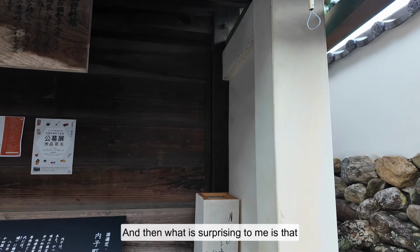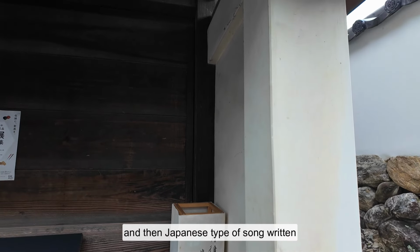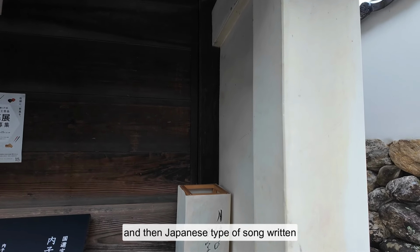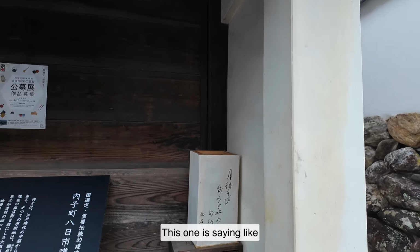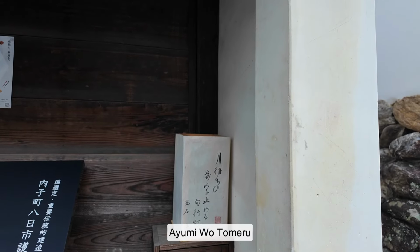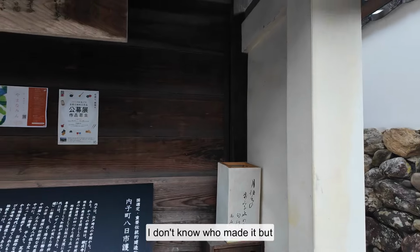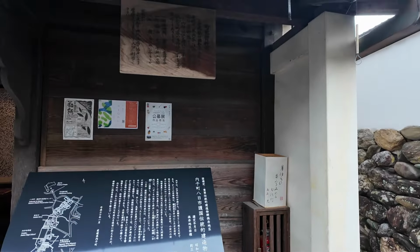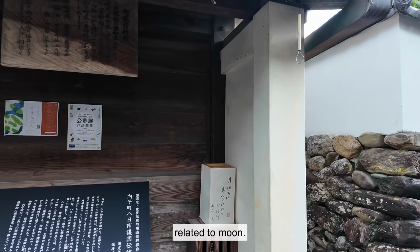What is surprising to me is that this box has a tanka, a Japanese type of song, written on it, which I think is really interesting. This one is saying 月町の歩みを止める苦行と. That's interesting. I don't know who made it, but I think it's some kind of song related to the moon.